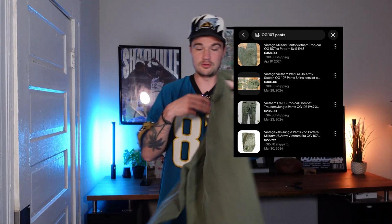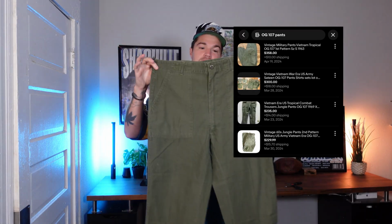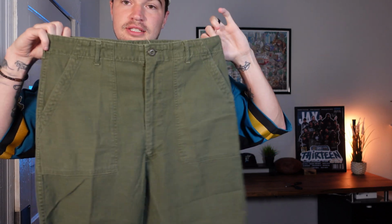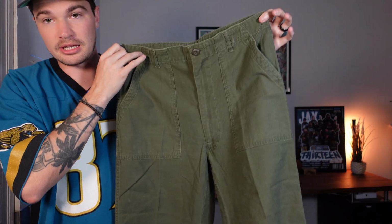Not my favorite piece, but this is the grail that is worth the most money. If you know what these are, you know what these are worth. Hey, these are pretty hard to come by. These are the OG 107s, Army pants, size 36, 33. Picked them up for $5 at my rag, man. This is not the first time I picked these up at my rag for $5 either. They have them from time to time. I got lucky this time. They had a pair. I grabbed them. These things go for like 120, 140 bucks. I paid $5 for them.